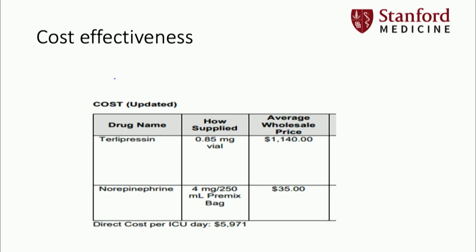But this is the silent elephant in the room. Why is the hospital not acquiring it, or why is it so hard to push it through? A pack of norepinephrine is $35. Terlipressin is $1,000. There was another slide with Stanford acquisition costs. I could not put it there, so I had to cut it out.